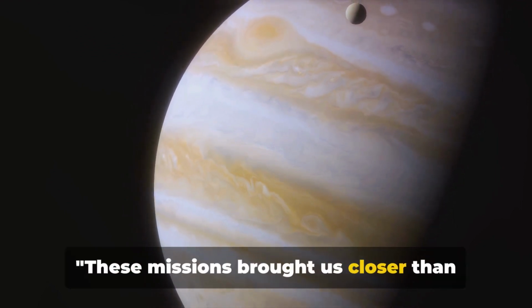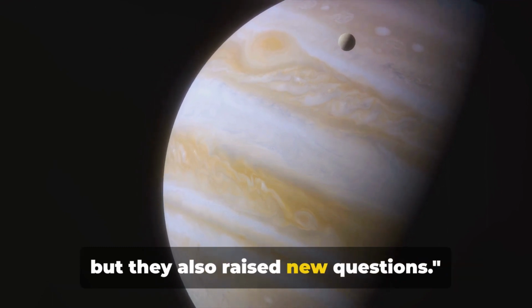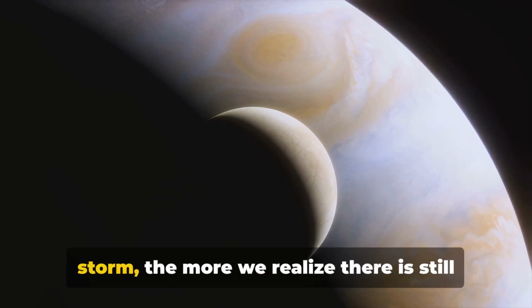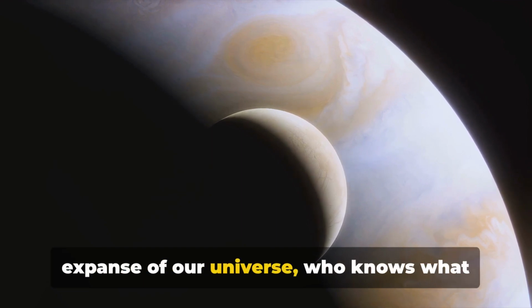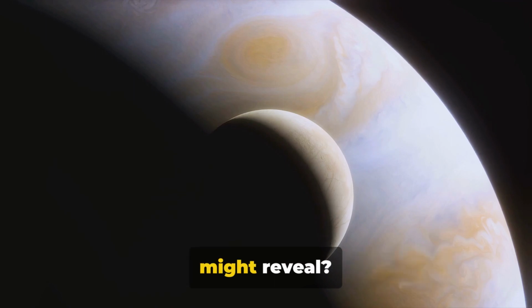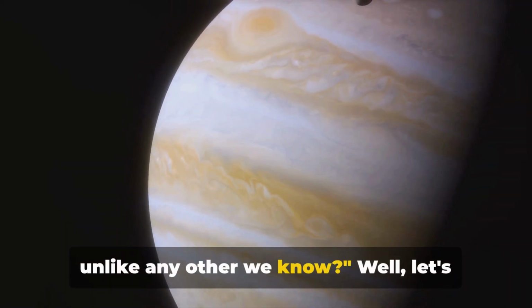These missions brought us closer than ever to understanding the Great Red Spot, but they also raised new questions. The more we uncover about this massive storm, the more we realize there is still much to learn. As we continue to explore the vast expanse of our universe, who knows what other secrets Jupiter's Great Red Spot might reveal? What makes the Great Red Spot a storm unlike any other we know?